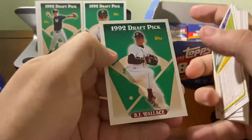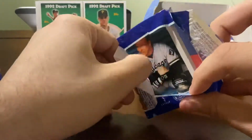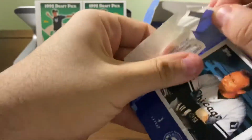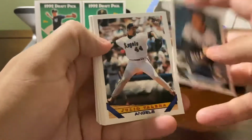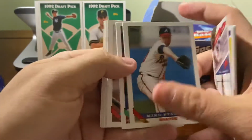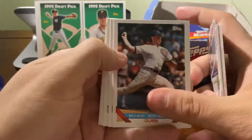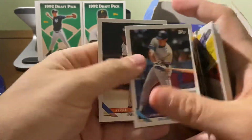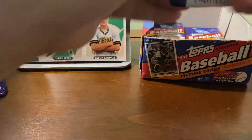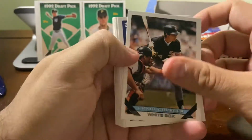Jaime Navarro and BJ Wallace. We still got about a dozen packs left, so there's a chance we could land another Jeter. Maybe one that's in a little bit better shape. Gold card is Mike Stanley with the Yankees. Sammy Sosa, early career Sosa with the Cubs before he broke out into super mega stardom. Still kind of excited and bummed about the Jeter card there. Just a little too damaged there for my liking.